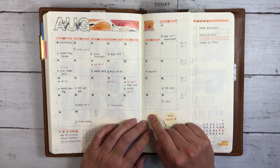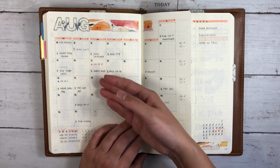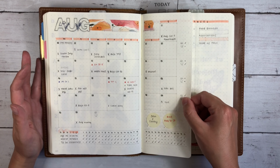This one here, we had family friends driving out to visit, and we weren't sure exactly which day they were coming, so I just put it on the earliest date and was able to move that to adjust. So these are great and really perfectly sized.